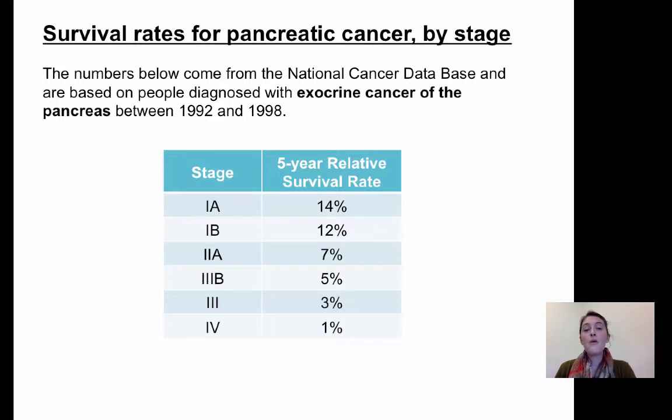Okay, and so we've already said before that survival rates are quite low overall for pancreatic cancer, but they do differ a little bit by stage. So again, remember I said that most pancreatic cancer is going to be exocrine, so occurring in those exocrine cells in the pancreas. Okay, if you catch it early in stage 1, you have about a 14 to 12% 5-year survival rate. And this drops all the way down to only about 1% once cancer is discovered at stage 4, so this very progressed pancreatic cancer.